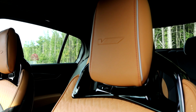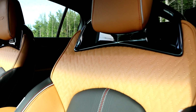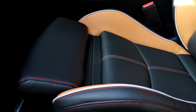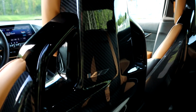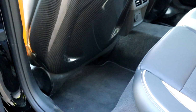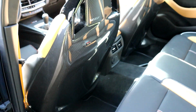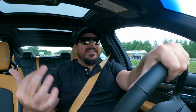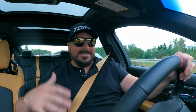This week we've got a really cool color team, a mix of black and tan and white and all that. Those seats are amazing. They're really good looking, and surprisingly they're comfortable. If you're a big guy like me, tall and large, you're gonna fit inside of those seats. You've got nice support, but also nice comfort. So even if it's a Blackwing, you've got the comfort of Cadillac, so that's a big plus.